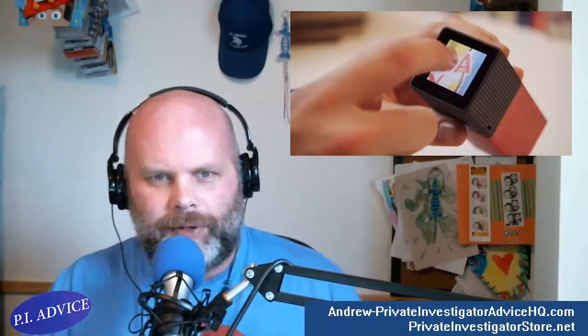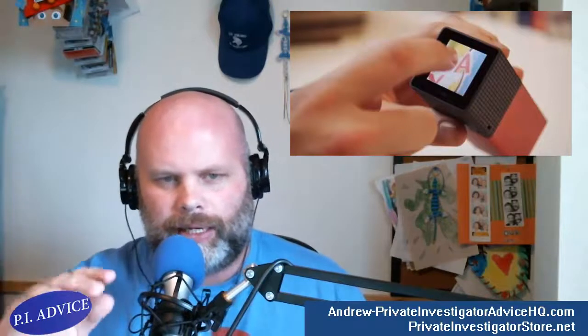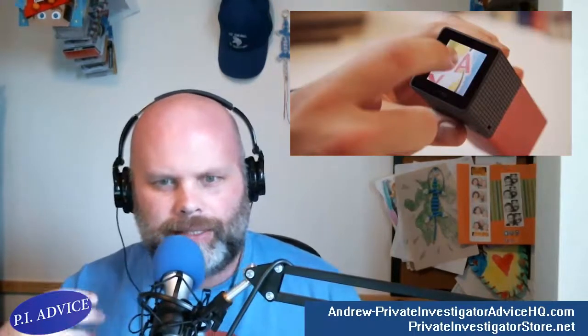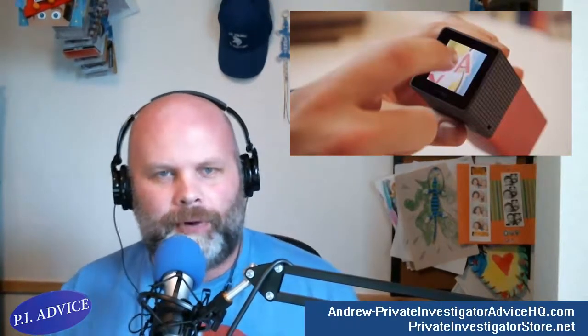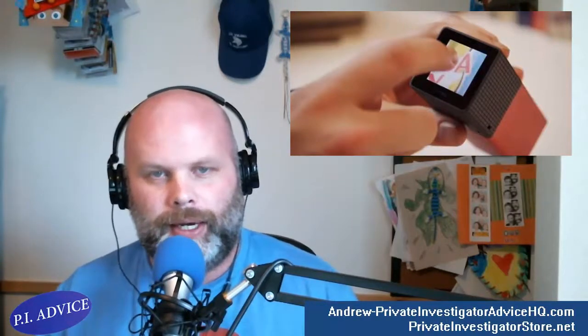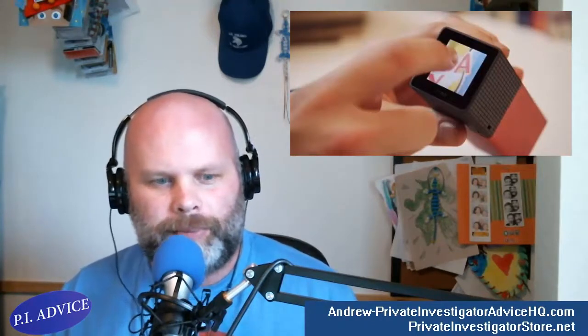What it doesn't have going for it is the viewfinder. Even though it's a touchscreen and all that kind of stuff, it's very pixelated. It's not very clear, and apparently it doesn't take very good pictures in low light. So, from my guesstimation and from the guesstimation of some other much smarter people out there, this is not a finished product. It's something like the beginning of the technology.